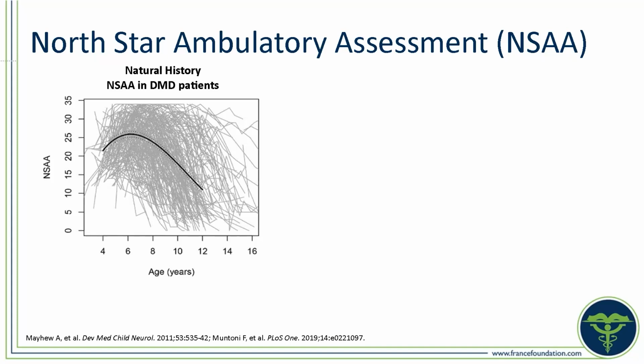We can see here some natural history data that has been collected over time in a variety of different patients with DMD at different ages. And what we note is that early on, under 6 years of age, we see a trend towards improvement or increasing in this NSAA score. However, our boys with Duchenne muscular dystrophy tend to peak in their motor function on this NSAA score at age 6.3 years. Subsequently, they decline over time as they lose function and progress in their weakness.